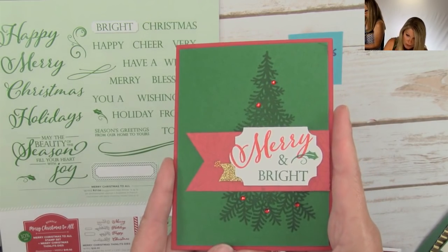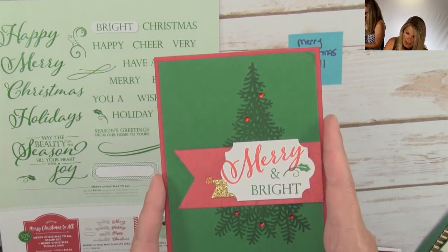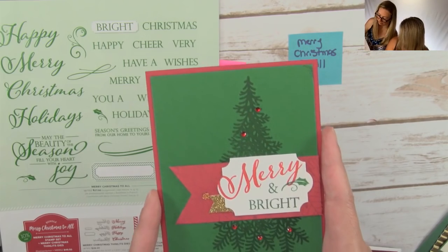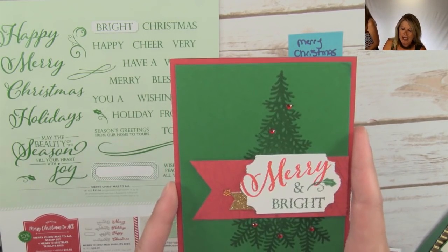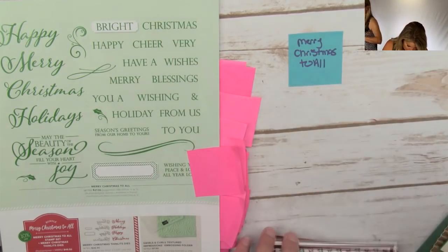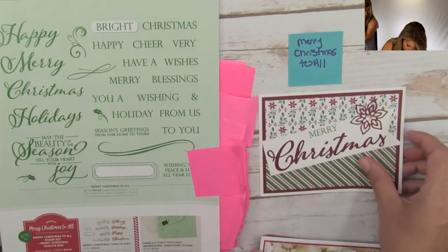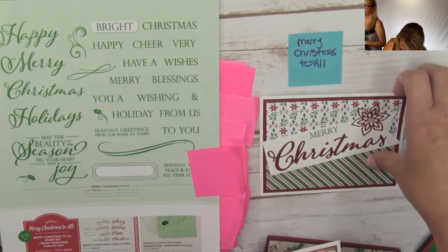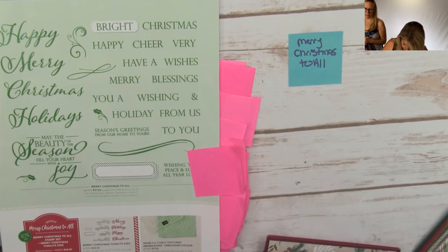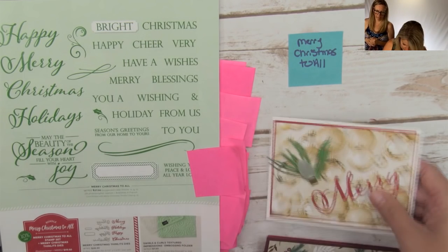Now, we are going to go fairly quickly today because we have, like I said, over 80 samples. Copper. Thank you. How can I forget copper? Oh my gosh, it's my favorite, right? So we have so many samples to share. We are going to go fairly quickly here with the different card ideas. And these are all on pages 4 and 5 from this All Is Bright suite. And that is the Merry Christmas to All stamp set.